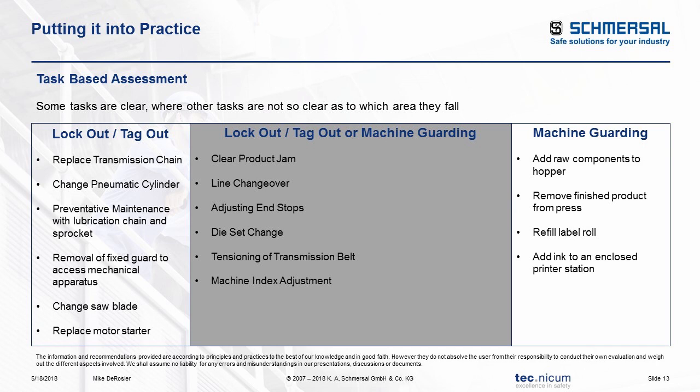the same time? Now, what you see in the gray box in the middle, you see the title is Lockout, Tag Out, or Machine Guarding. These are some of those steps that can go either way. It depends on the company. It depends on the interpretation. For example, clearing a product jam.